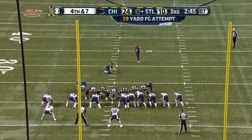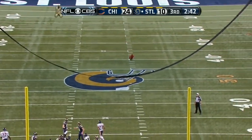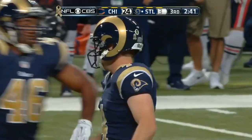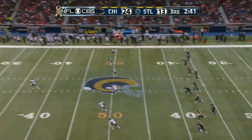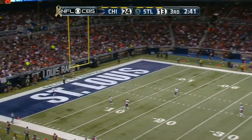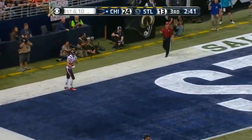Pass attempts this year, that's his 2nd highest in the NFL. This is Zerline from 38 yards, and it's good. So St. Louis settles for a field goal. Found the end zone here in the 3rd. Zerline kicks it away to Mariani, and this will be a touchback. Chicago will start at the 20-yard line.